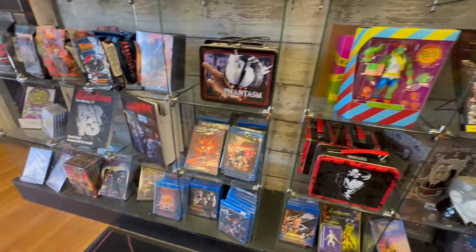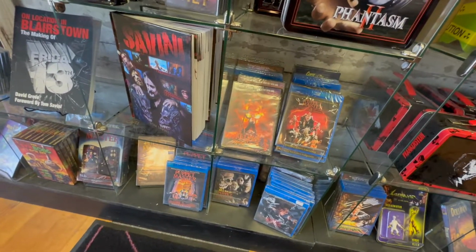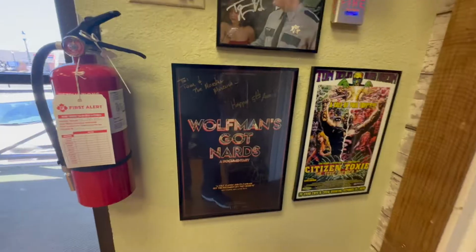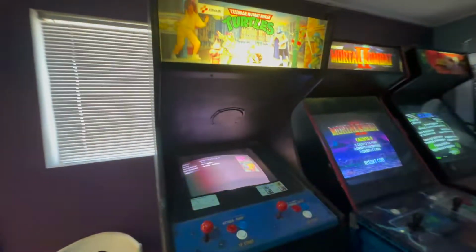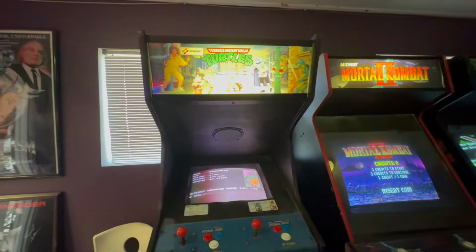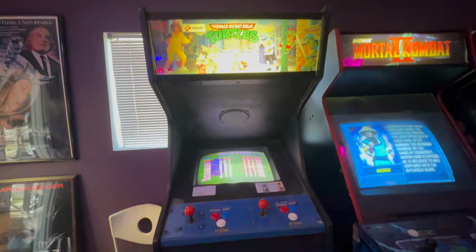Right. Yeah. Puppet Master 3 and 4. Retro Puppet Master. I used to love that movie. Wolfman's Got Nards, the documentary. Oh my gosh. I spent many, many hours on this machine back in the 80s and 90s.